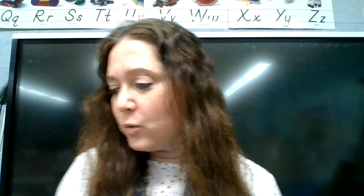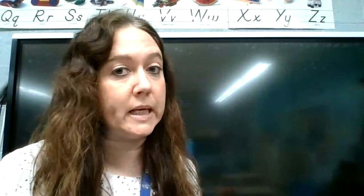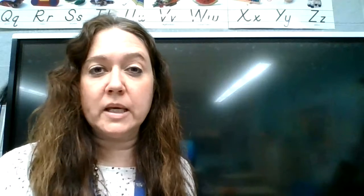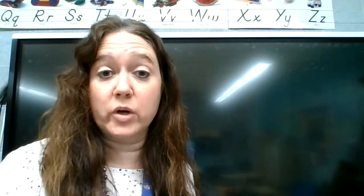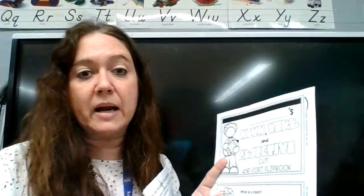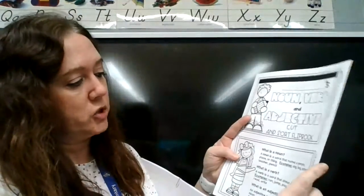Okay, so the last thing we're going to do is something that you're going to do on your own this week. It's just when they have time, they're going to work on this book. You have this book. We're not cutting it out. We're going to leave it just like this, because this saved paper. I was going to use a lot of paper if we did it the way they wanted us to do.